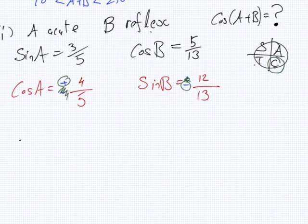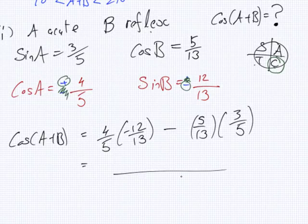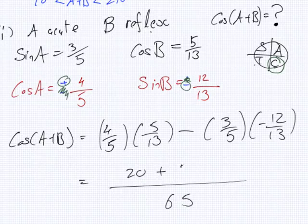So, now that we have this, we can simply calculate it. Cos(A+B) is cos A sine B minus cos B sine A. I hope I got that right. That will be all over 65, minus 48. I got that right, didn't I? Cos(A+B) is cos A. Cos A, thank you. I got it wrong. Let's try this again. Cos A, cos B, minus sine A, sine B. Okay, we're happy with that now? So this is all over 65. 20 plus 36, which is 56 over 65.